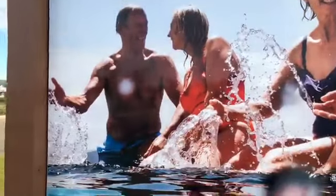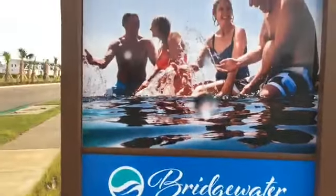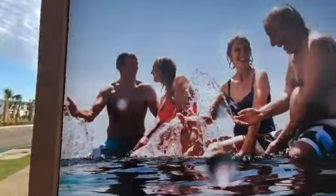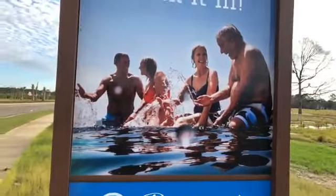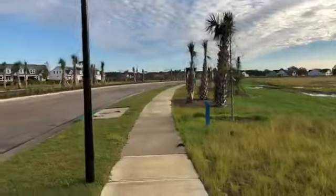Look at this. That's why people come here. They come to the ocean because it's beautiful. It's reflective, reflecting the lives of the individuals. There we've got some seniors with an active lifestyle.